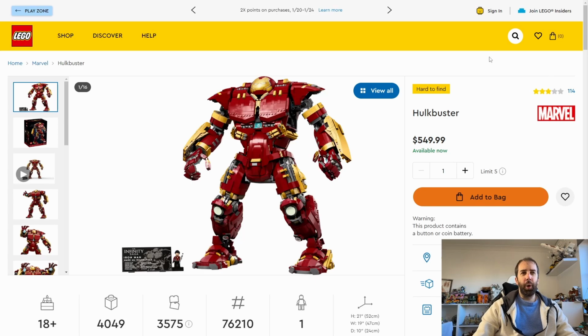Next we have the huge great big Hulkbuster set. This one came out in November of 2022. So I'm quite surprised this is retiring already, but I don't think it's been that successful. Certainly not at this price. I think it's really expensive, $550, £475. And it doesn't look great, but I do want this. I do recommend it, and it is for one specific reason.